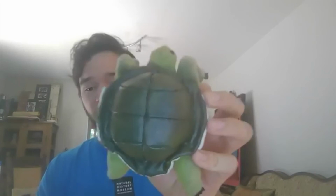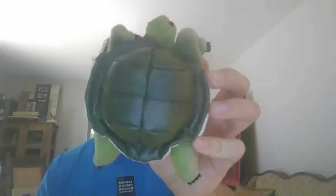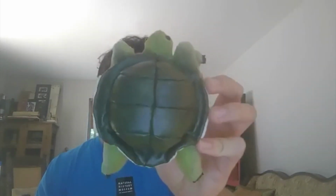So again, the plastron is the belly. This whole part, the shell, is called the carapace. The upper layer of the carapace are called scutes. It's a really fun word to say, scutes, right? And then the bottom part is bone here. So turtles are basically wearing their house on their back.